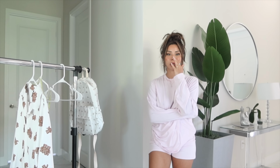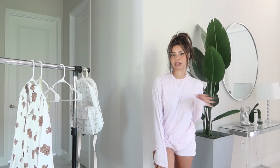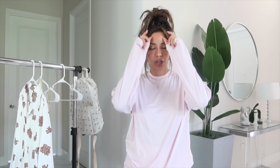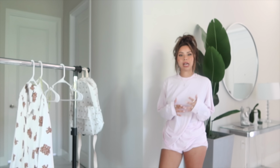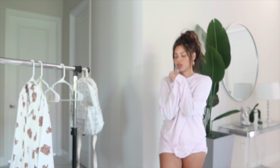But I wanna say their clothes run big. I did notice that. I got a size extra small in their bathing suit and it fit me like a small. Make sure you keep that in mind when you order from them. I have their black cotton dress and I got a size extra small in that too. So I do think that they run a bit big. I'm obsessed with their stuff. I definitely wanna order more things because it's so soft. And I love the baggy sleeves. Oh my God, I'm so cozy right now.